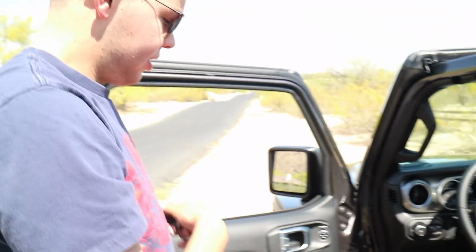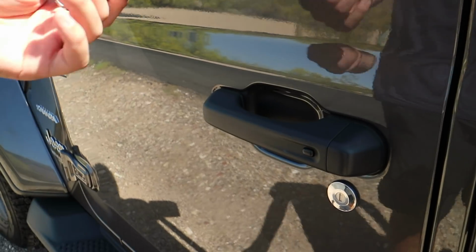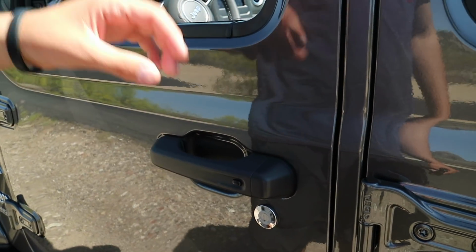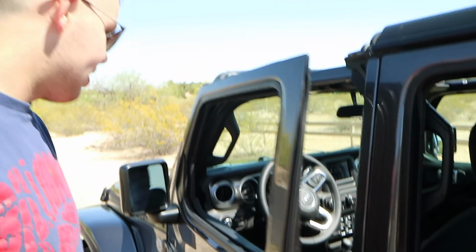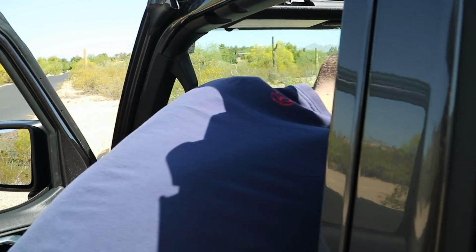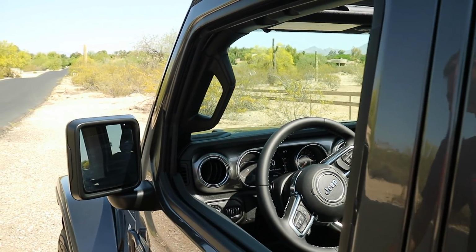So it is a fob. As you can see on the door, when you walk up to it, it unlocks for you. And the handles are a lot different. They don't have those buttons anymore, which is one of my biggest pains I didn't like about it, having to push that stupid button in. But as you can see, it was alerting the fob had left the car. So it's modern technology there.